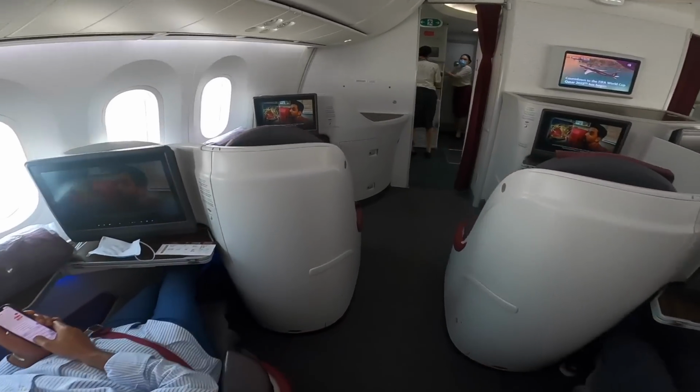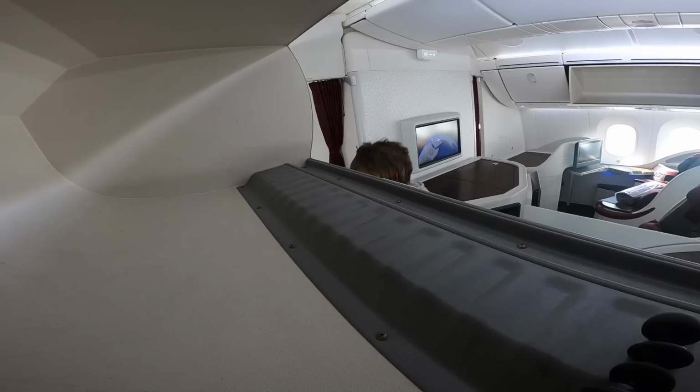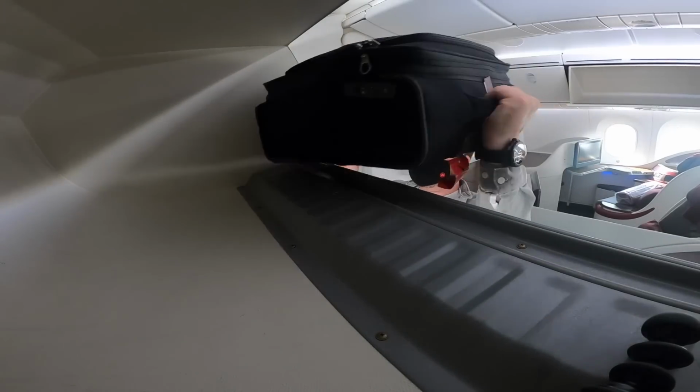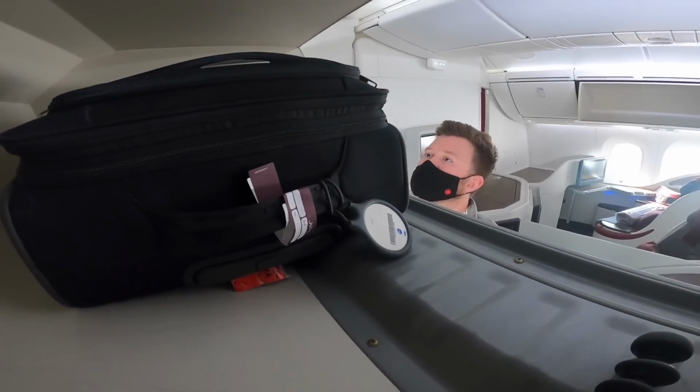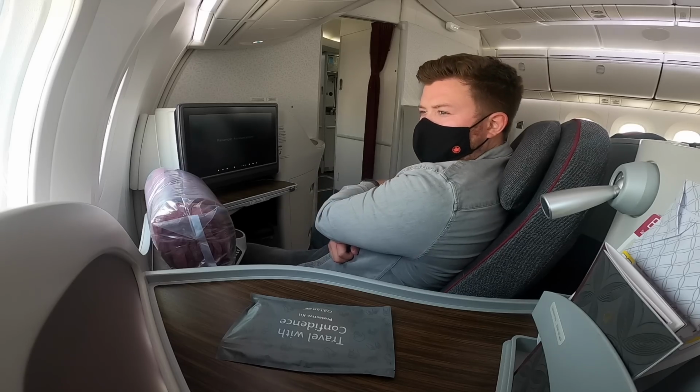Good to see you. Let's go get settled into my seat 1A. You can see that the flight is actually pretty busy and I'm last to board. In fact, Qatar boards its premium passengers last, unlike many airlines around the world, which I like.